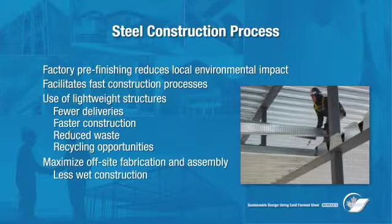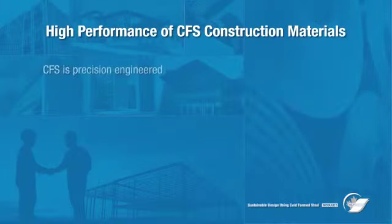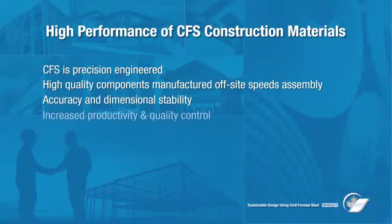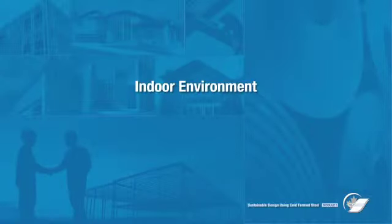Steel is dry assembled on site, which significantly reduces the amount of wet construction necessary. No pouring or curing is required. A very precisely engineered material, steel is prepared in controlled conditions to exacting tolerances. Work can be easily monitored, which yields good quality assurance, and steel's dimensional stability reduces cracks and required remedial work.